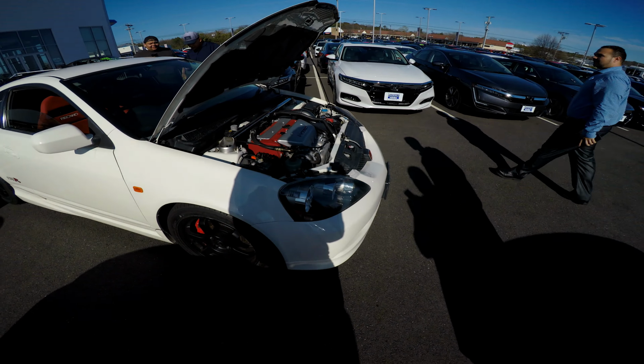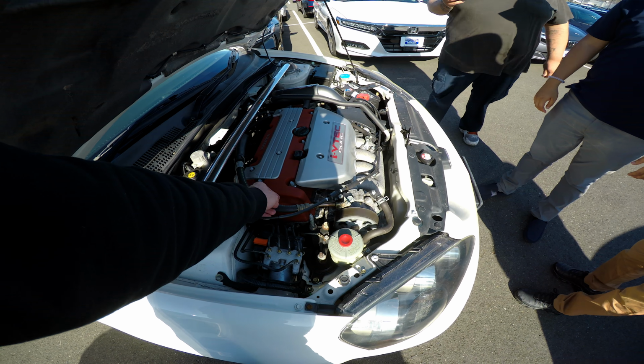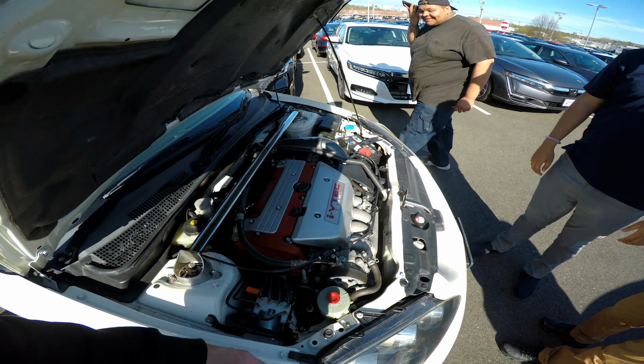Yeah, the only thing is this is leaking a little bit, and this hose doesn't go to the other side like the RSX. It comes over here, so you can only get it from Japan. So I got to order it from this guy, and it's gonna cost like $350 just for this little power steering hose. But other than that, everything else is good.